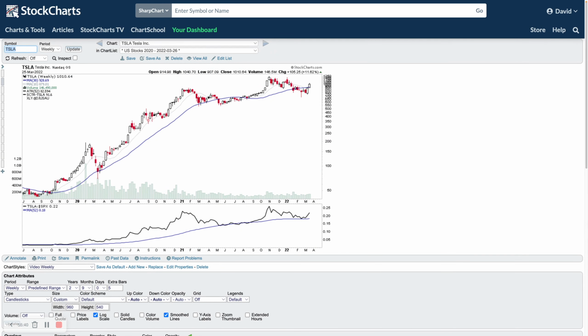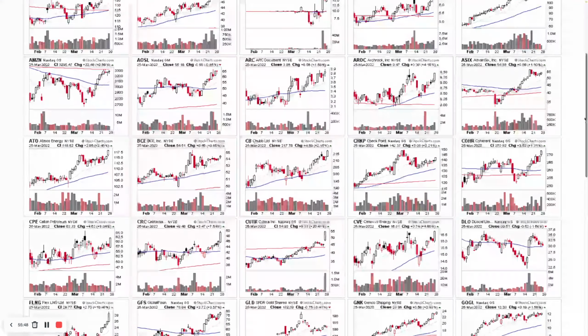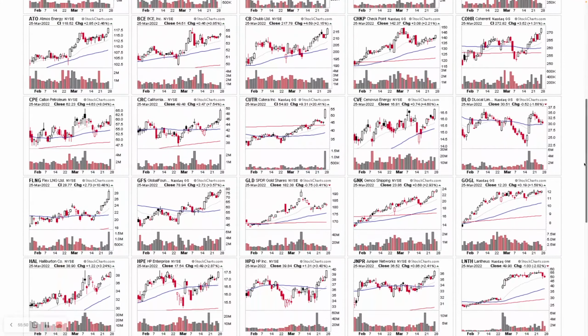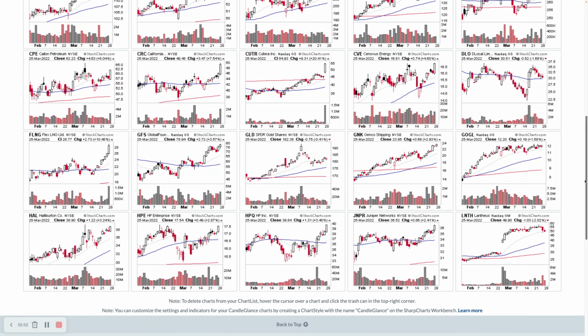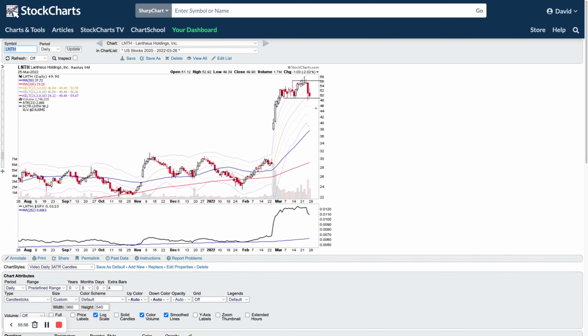Let me go back to the candle charts. Is there anything else I wanted to talk about specifically? We talked about HPQ. LNTH is a difficult one at the moment. So this came from the Shakeout plus free scan.